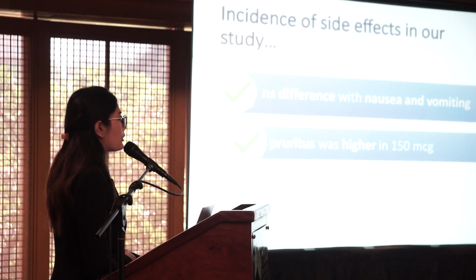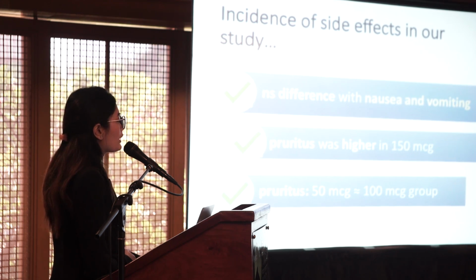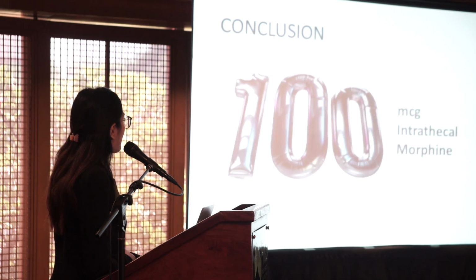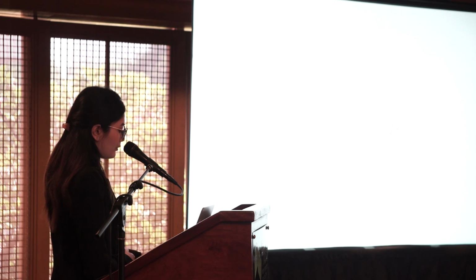Pruritus was highest in the 150 microgram group, while the 50 and the 100 microgram groups had comparable results. This may be secondary to the activation of the mu receptors in the trigeminal nerve by a certain morphine dose. Hence, for the conclusion of our study, 100 micrograms of intrathecal morphine adequately gives analgesia for post-cesarean patients with the least side effects. Thank you.